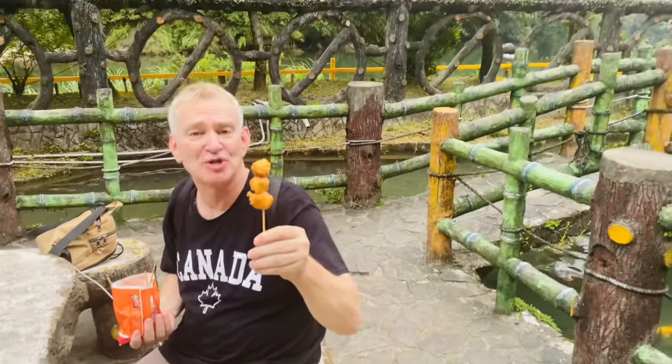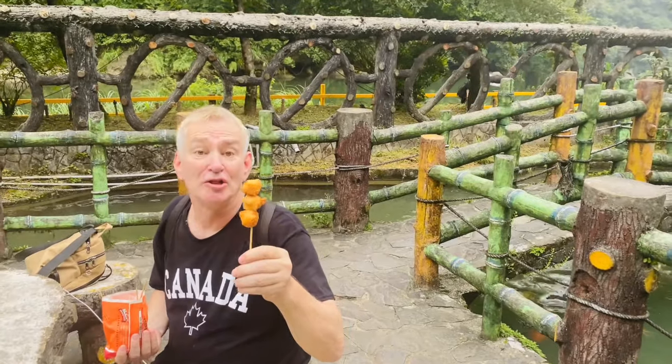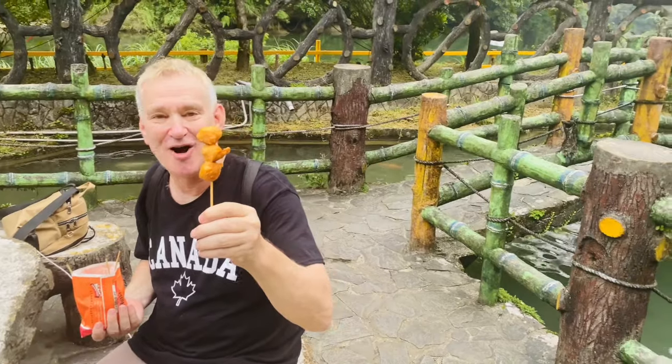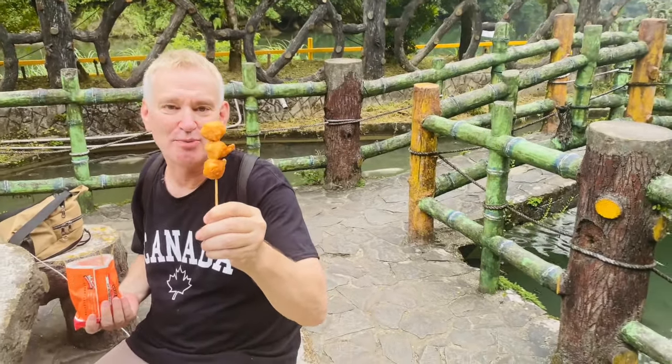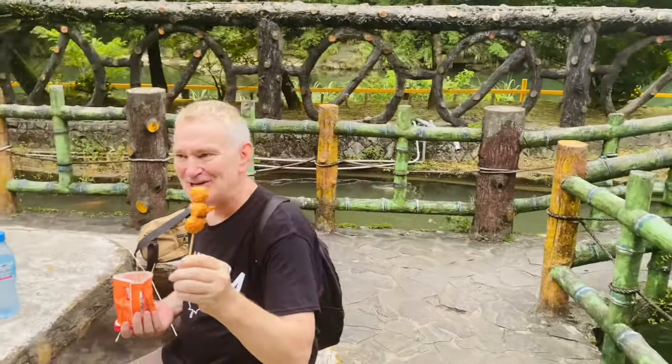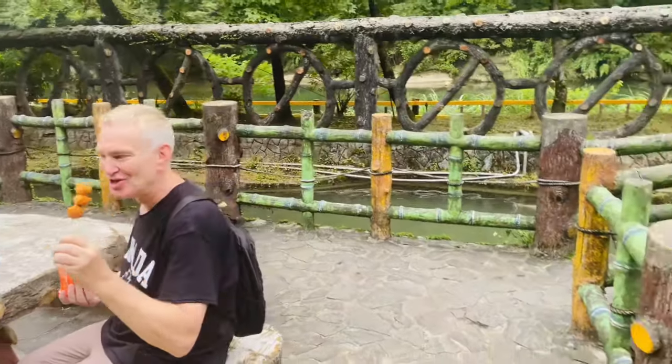Little bits of finger food here and there, little tastes of Taiwan. These are octopus balls, not literally, but they're shaped round and they're made of octopus. An octopus has 3 hearts and 9 brains, which always makes me a little guilty eating them. They're just so damn delicious.